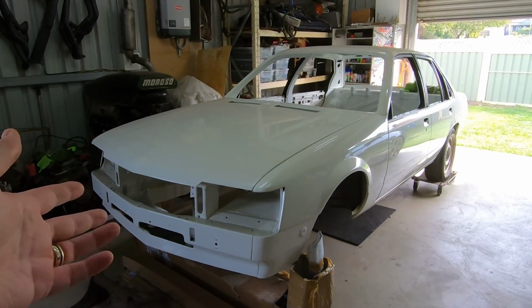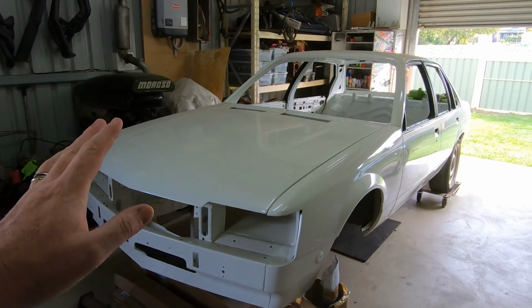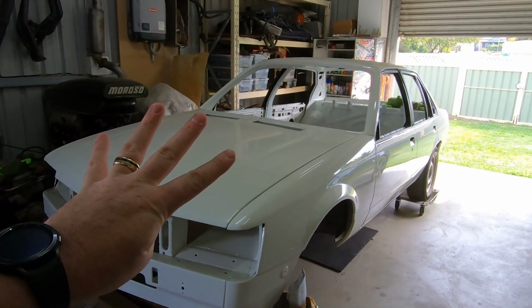What would also bring a smile to my dial though is to get this car finished, because it's got 4 doors and 5 seats. I can enjoy that car with the whole family, which means I'll probably get a lot more use out of it now by moving this car on.